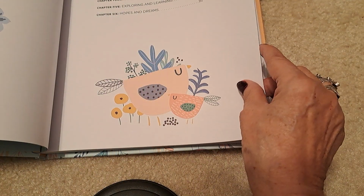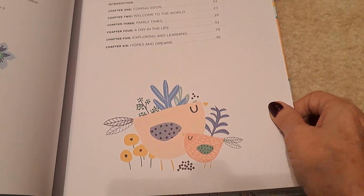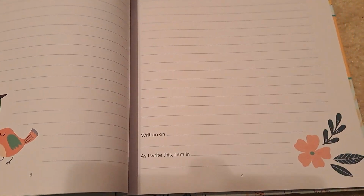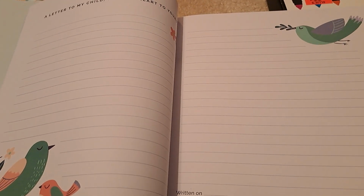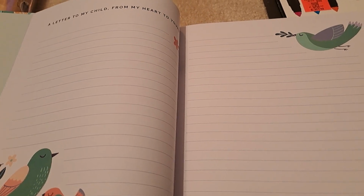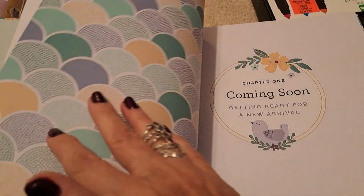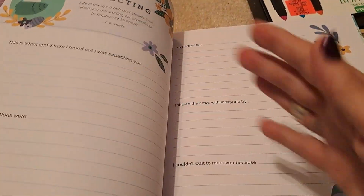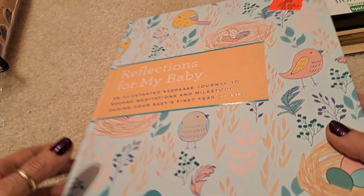if you're looking for a baby book, they're a lot nicer now than when I was pregnant in the 90s. But look at this. There's a letter to my child from my heart, and just beautiful things in there. Starting with the pregnancy, and just very nice. So, if you're looking for a baby book, check out your Ollie's. I have to send this to her before someone else gives her a baby book, and then I'll be mad.